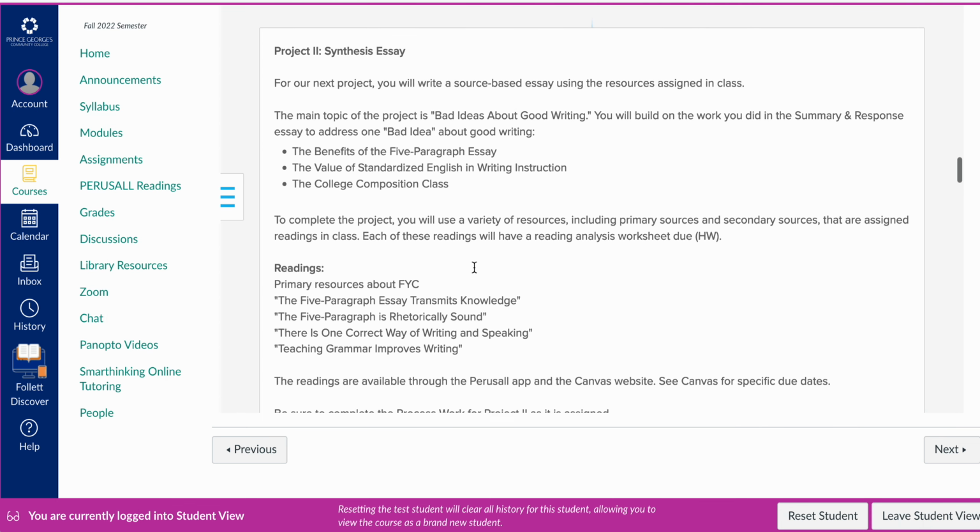We're also going to be using the synthesis essay to continue our exploration of first year writing. So part of what the synthesis essay is going to ask you to do is to interrogate either the values and benefits of a 5-paragraph essay, the value of standardized English and writing instruction, or just the general college composition course. So we're going to continue doing those readings out of Bad Ideas About Writing.